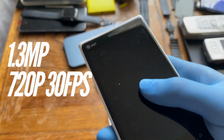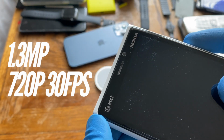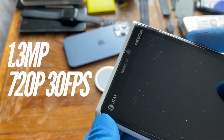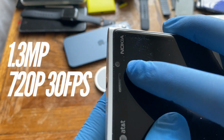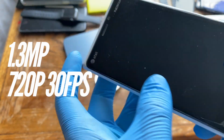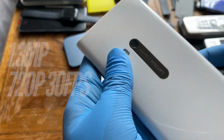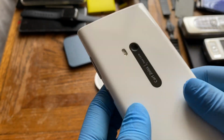The front camera, though we're not really comparing, I'll just go over it. It's a 1.3 megapixel fixed focus camera with video recording at 720p at 30 FPS. My camera is kind of messed up. As you can see, there's dust in it, but we're not really comparing those two. I'll just put a few photos of those, but the real main star of the show here is the back camera, so that's fine.